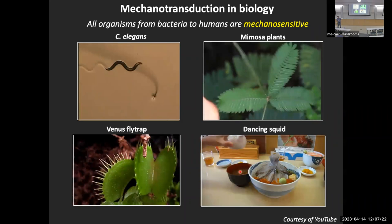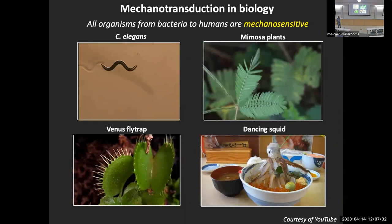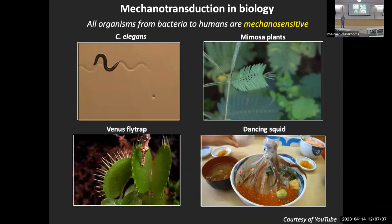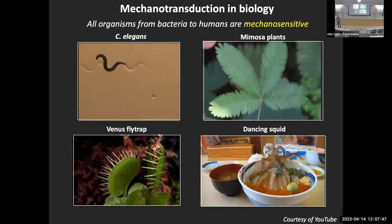This is a delicacy in Japan, and it's actually not mechanosensitive, but it's sensitive to the ions in the soy sauce. In any case, as a kid, I would go to nature and look at insects and look at animals. If you wanted to know if something is dead or alive, your instinct is to mechanically probe it. I think all of us would do the same thing. So I'm really fascinated by the ability of a living system to sense and respond to forces.